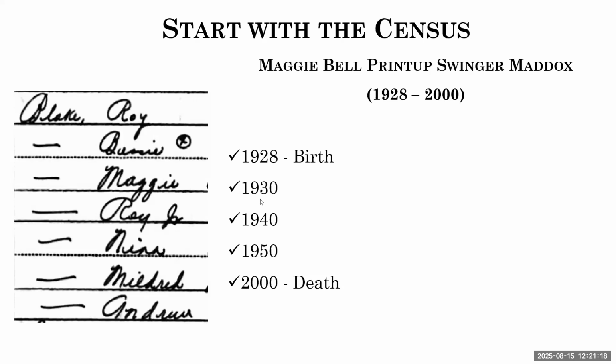And so, utilizing her life range, 1928 to 2000, I'm able to create a census checklist because the U.S. federal census came out every 10 years. And so the most recent one that we have available to us to research is 1950. So, with that in mind, I know that I should be able to locate my grandmother in the 1950, 1940, and 1930 census. This is the reason why I mentioned having a research subject who lived in 1940, 1950.